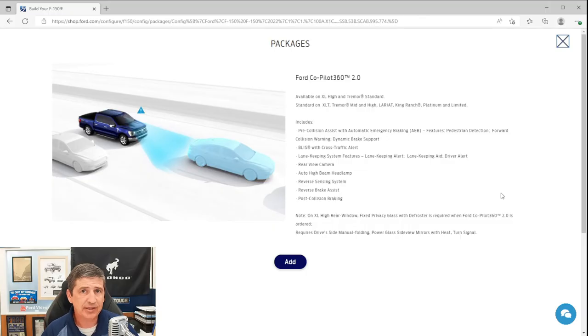Now, there's one package that is optional on the 101A and included in the 102A equipment group, and that is the Ford Copilot 360 2.0. As we mentioned already, as part of standard equipment on the XL you're getting the pre-collision assist with automatic emergency braking, the lane keeping system, rear view camera, auto high beams, reverse sensing system now for this year, as well as post-collision braking.